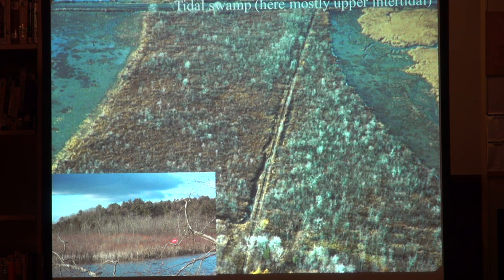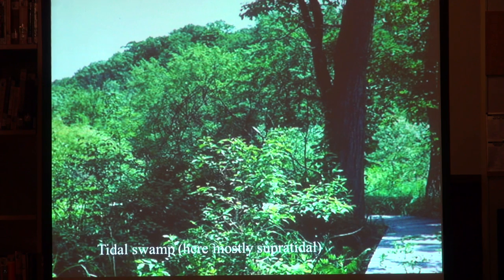And here's another tidal swamp in North Bay near here, with a tree-dominated area and a shrub-dominated area. And this is upland back here. And this is another tidal swamp up at Mill Creek. It's right near the border between Columbia County and Rensselaer County. It's a Nature Conservancy preserve.